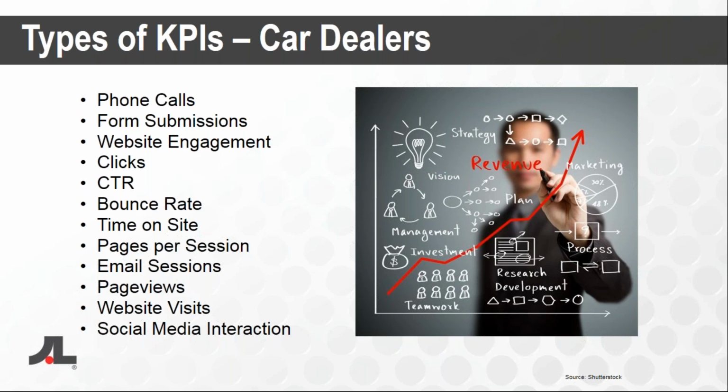But also clicks, right? So clicks is pretty straightforward. It tells us how many people actually arrive at the dealership website. But then that can tie in with the showroom traffic. So we should see a correlation between more website traffic and more showroom traffic. And then click-through rate. Now, click-through rate's valuable just from a cost standpoint.